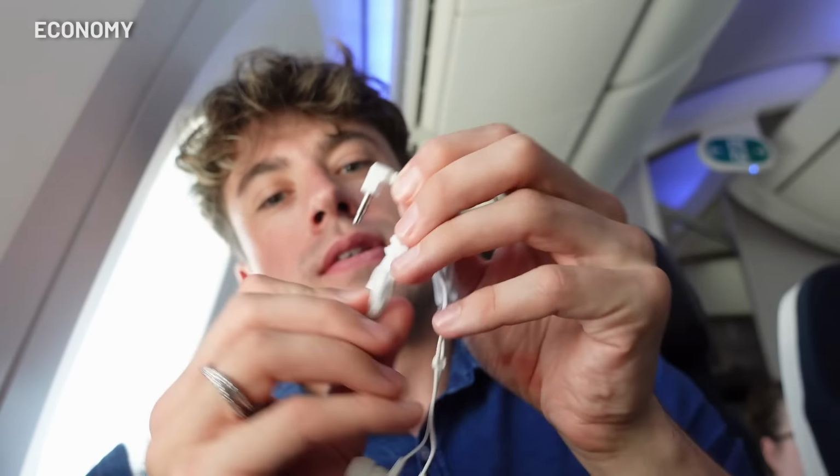In fact, the only amenity I have to speak of are these IFE headphones, which have just been brought around. Not over ear, unfortunately, but hoping they're going to do the job. To be honest, those aren't giving you particularly good sound quality. It's quite echoey, quite crackly. And then I have to say, I thought it was okay at the beginning.